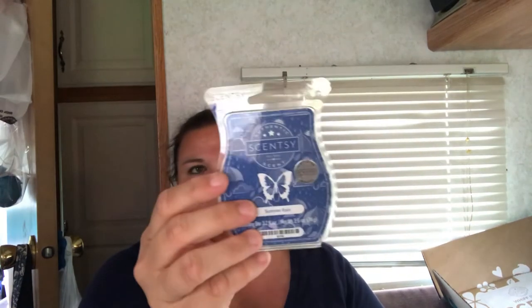And then this month's scent of the month, Summer Rain, which is awesome because my customers have wiped me out of this scent. I have no more. And this is an awesome surprise. This month, if you don't know, is Bring Back My Bar, the Bring Back My Bar event. We have 25 bars that were brought back.